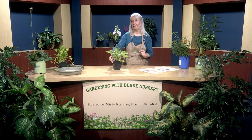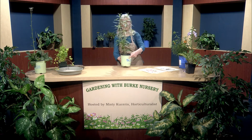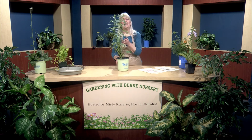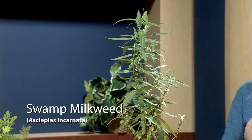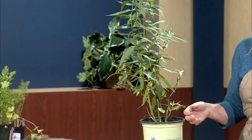The next plant that is a host plant to the buckeye is also a host plant to your monarch butterfly. And that is the swamp, and this is the swamp milkweed. The one thing when it comes to your shade butterfly gardens that I've noticed with most of the plants is that most of them like to get 3 to 5 feet tall. And this definitely likes to get that height. It loves the shade. It also is what I call a bog plant. That's why it's called the swamp milkweed.